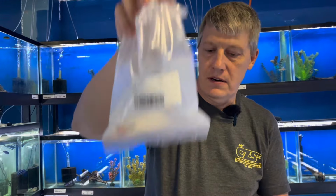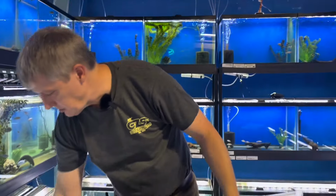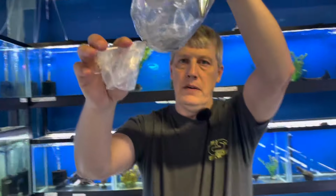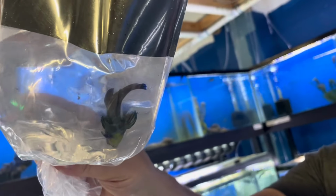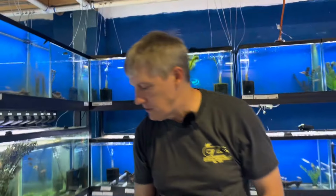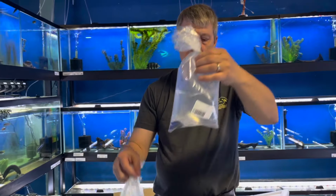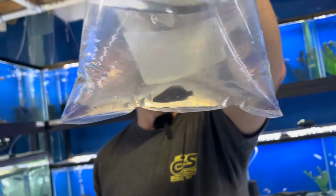Another firefish. And another firefish. So a nice little batch of those guys. And here's green mandarin goby. He's a cutie little guy. Remember, when you get your green mandarins, you want to get copepods to go with them. We have those for sale. They have a hard time transitioning to prepared food. Once you get them on it, though, they do well.